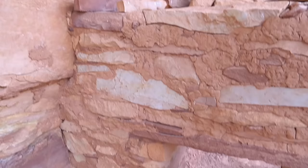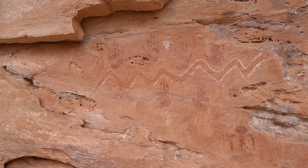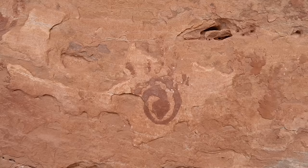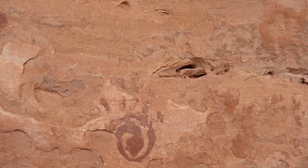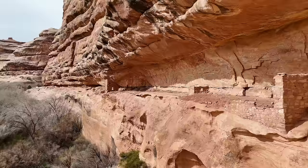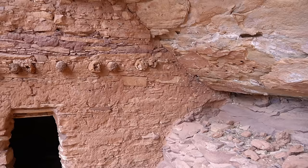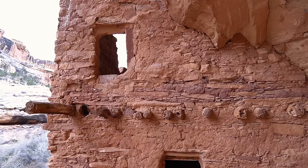So right over the door, there's another little pictograph figure, maybe 15 feet down from him, all of this. There's just so much. Look at this handprint with like the swirl to it. That's different. I continued on down the ledge, past the small storage structure, to the main building that had first caught my attention. It's unreal. I don't even know where to begin. And look at these wooden beams coming out.